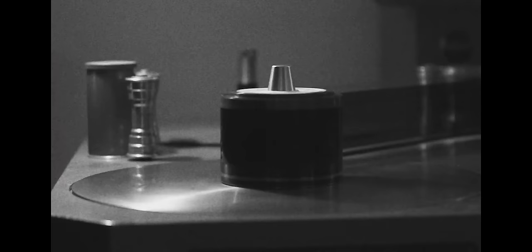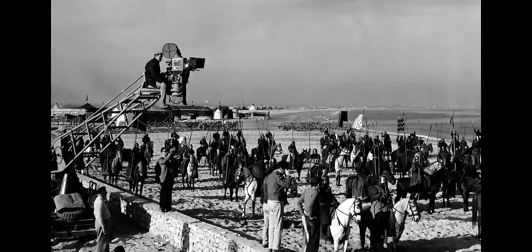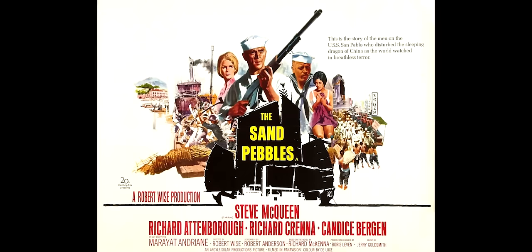The roadshow started in the late 50s and then, like, committed to them really big time in the 60s. Some of them were like musicals, some of them were historical epics, other ones were like Ice Station Zebra, Battle of the Bulge, Sand Pebbles. Normally, there would be about like 10 extra minutes added to the movie that you'd only get to see in the roadshow version.